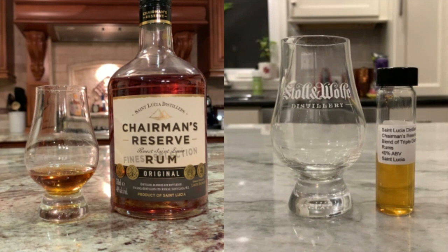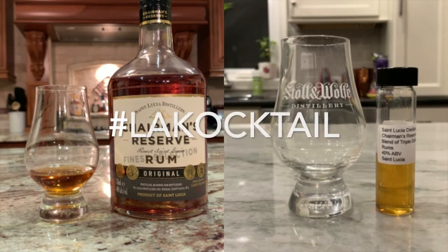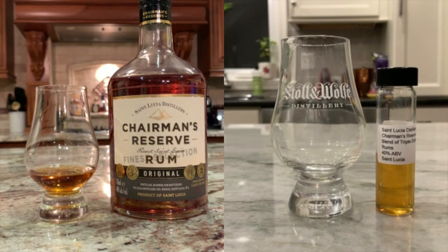And I'm curious to see what LA Cocktail comes up with or decides to use this in. Well, that will be the interesting part of this experiment, how well this works in a cocktail from the tiki world. You said this was relatively inexpensive, didn't you? This is under $30. All right, I'm going to give this a quick little rating here.